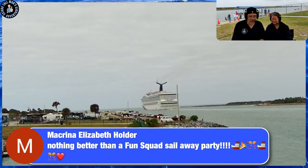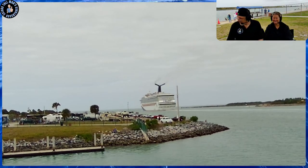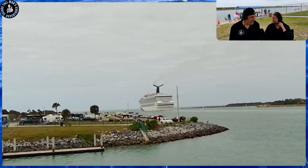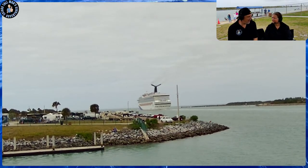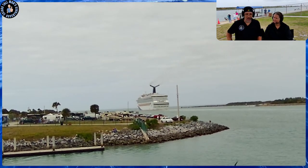Nothing better than a fun squad sail away party. I got to tell you, absolutely. They are the best. They are absolutely amazing. We did catch a little bit of the sail away on the Seashore the second time. And it was a pretty good party. It was. I was impressed. But nothing like the Carnival Fun Squad.